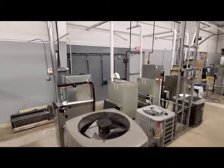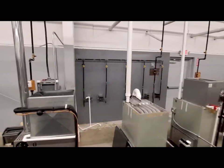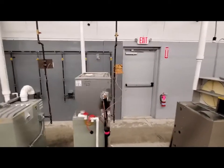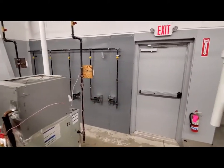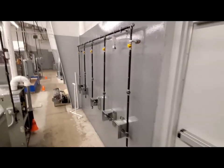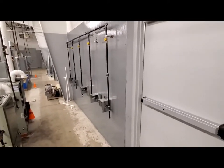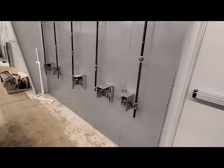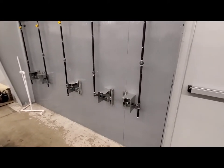We do have on this back wall an area where the students can actually work on their black pipe skills furthermore before they get into the furnaces. They can practice cutting the pipe and threading the pipe down as if it was connecting into a gas valve on a furnace, whether it's coming in from the left side or the right side.